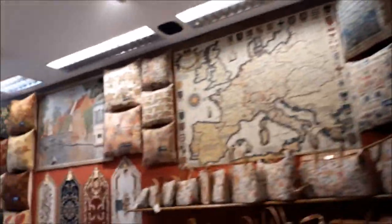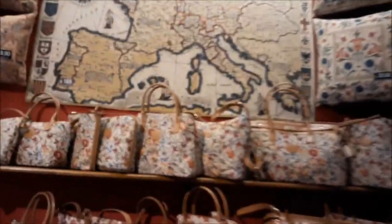Now called Mill Floors. I actually have their bag here. They make very nice bags, so I'm going to show you around. The name of the material is called Tapestry. So I'm just going to show you around to see what they have. They have very nice things. Look at those, really beautiful.